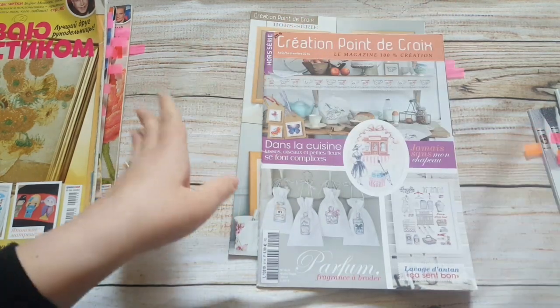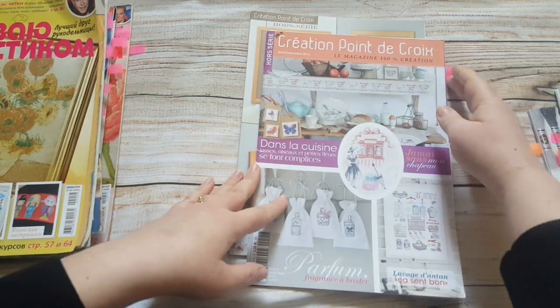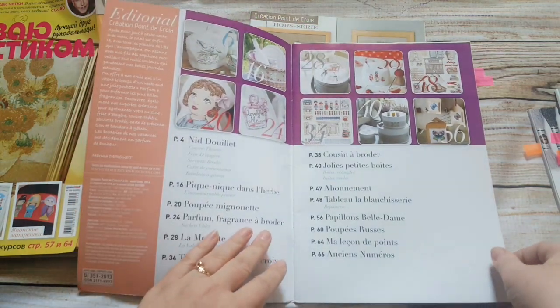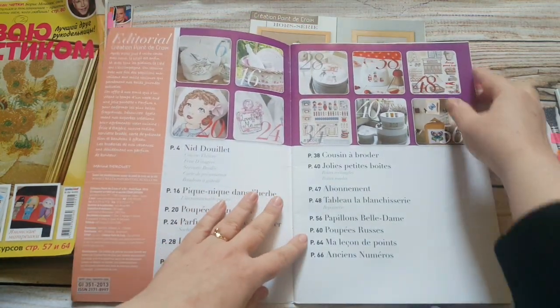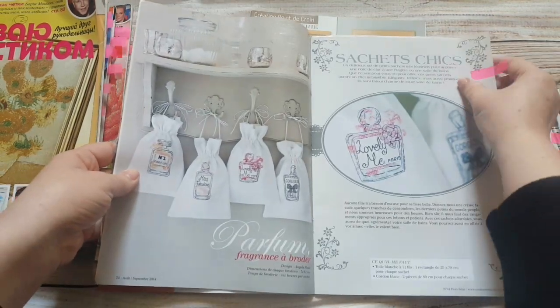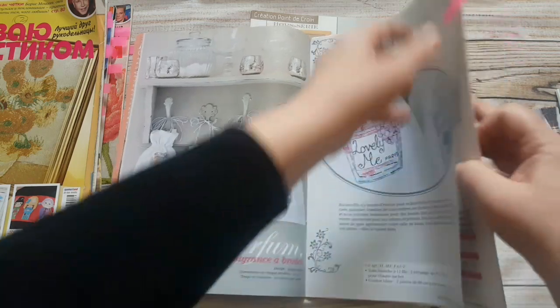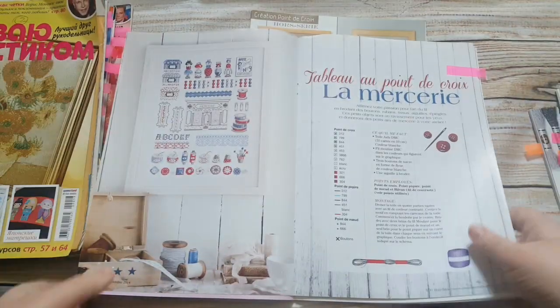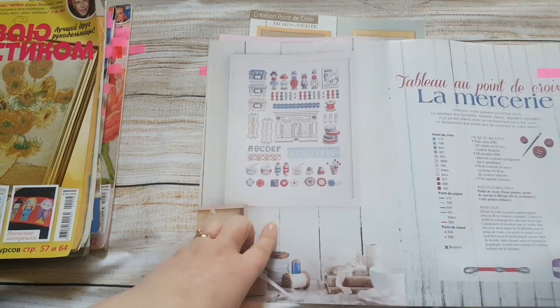This magazine, I love it all. But I marked only a few, so you can see what's in them. I marked a few. I marked these perfumes and this sampler.